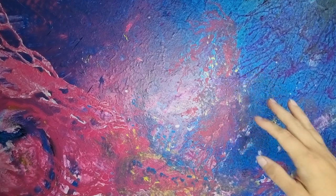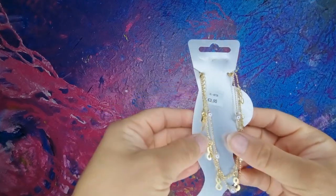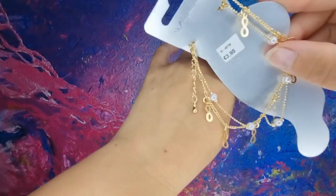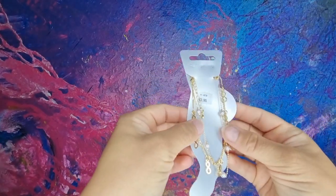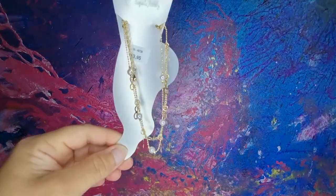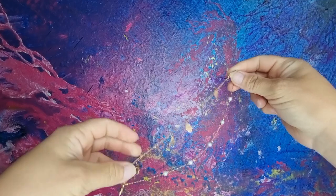And then I found these lovely anklets, and like you can see the price, it's really nice. This first anklet has this infinity sign and fake pearls, because I'm not going to put real pearls on my feet. But I really love this sign. And I have another one. So this one I have used really, really much.